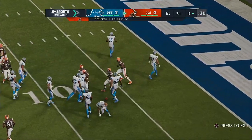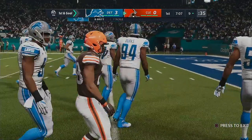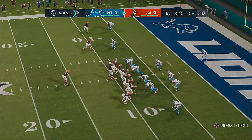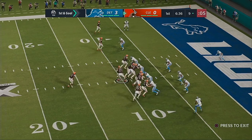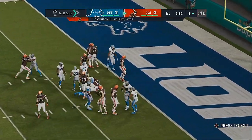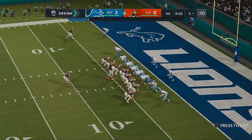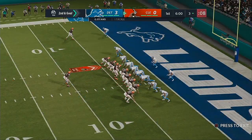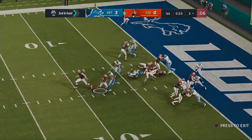And he gets it inside the 10 to the 9. The pickup goes for 13 and sets him up first and goal. First and goal at the 9-yard line. And he'll give it here to his running back. Yeah, the Browns are going to have it first and goal as he'll take this down to about the 3. So the ball position now at the 3. Here's 2nd and goal. Gain of 5. Brings up 2nd and goal.